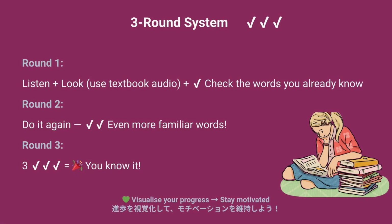I want to introduce you to my 3-round system. Let me show you a method I use with my students, and I suggest this method to them. And yep, I use it for myself too. It's called the 3-round check system. So, round 1, listen to the word while looking at it.